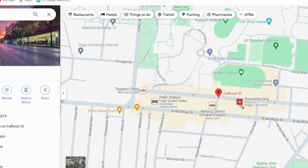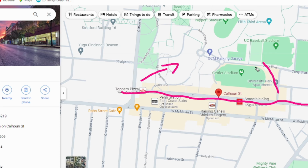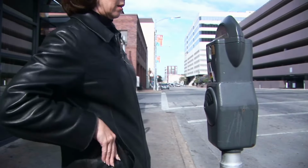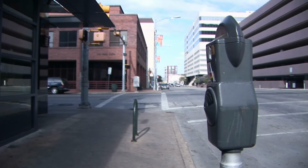This is Calhoun Street right here. It runs along the backside of the university. There's some good little stops up here. Gets pretty packed up here on the weekends. Be prepared for that if you're driving. They will tag your car. They will tow your car. Be careful not to park somewhere that you shouldn't be. They're pretty aggressive on parking in Clifton.